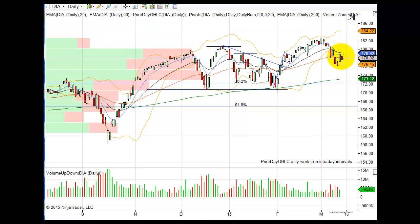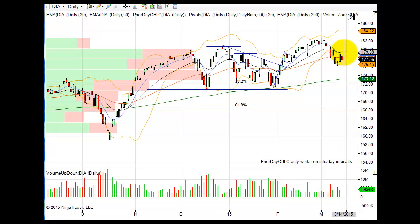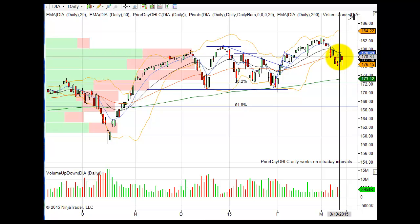Diamonds, okay, we look at the diamonds, same thing. You can see very whippy, pop down, running back up again, and we have an inside day close here.